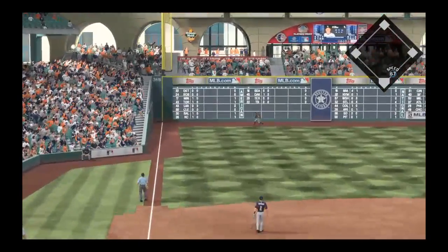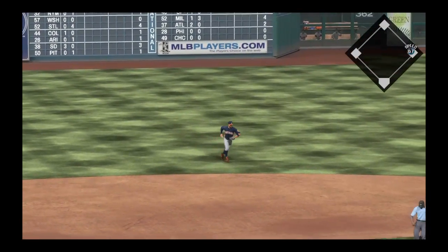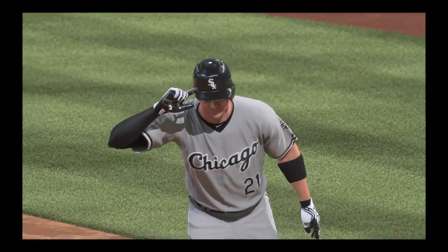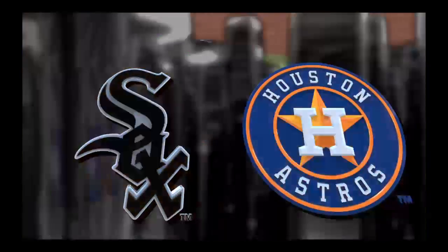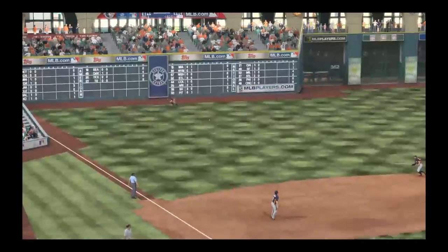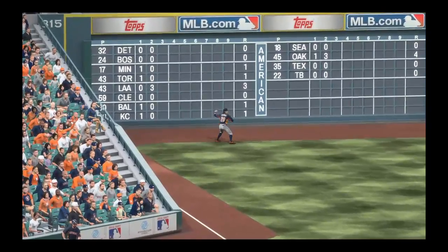Line drive to left. And that's a base hit, so the pressure's on to open up the inning. Well, this was a wise decision here to hold on at first base. Even though that ball's off the wall, I think they would have had a good shot at throwing him out. So he holds on at first.